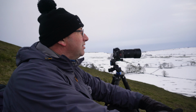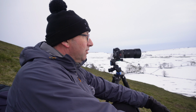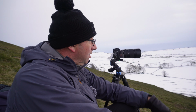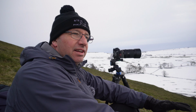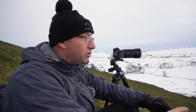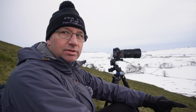Why I'm waiting to see if the light does change, it's definitely going to change, what I'm looking for is little intimate details. There's a little lone tree just down here that I might try and capture. That's anything of any interest, because sometimes you can focus too much on that main subject when actually the best image is somewhere else.